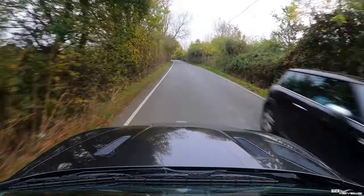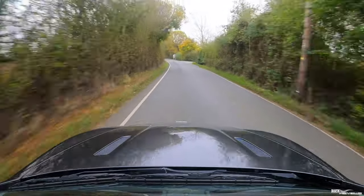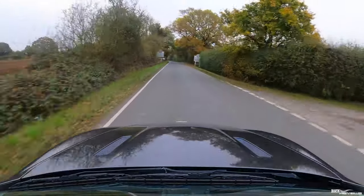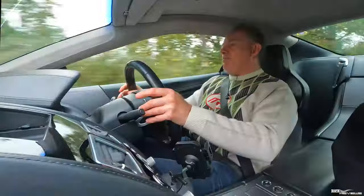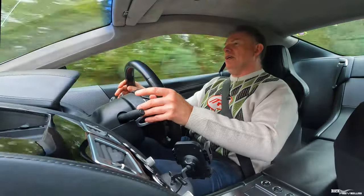Currently driving it in sport mode. We're going to now switch it out from sport mode to see what the characteristics change to. I suspect it'll do a bit of an engine map change and probably change the characteristics of the gear changes.